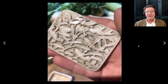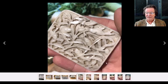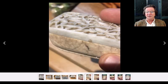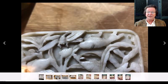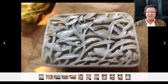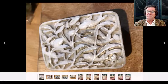All right, and then on to this, the jade fish plaque that was fitted into a sort of interesting little ghee-type or crackle glaze box. Here it is, all right. The box was sort of damaged, but it was a nice old ivory carving, okay? This is a nice looking, nice old jade carving with a fish and dragonflies and all this other stuff and plants, aquatic plants sweeping through it.